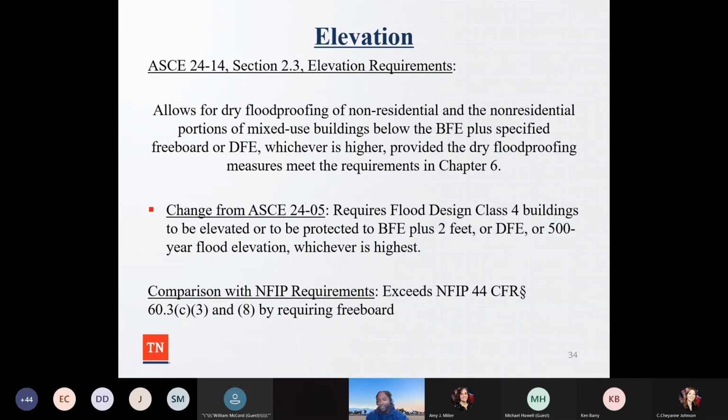The second link I dropped is the FEMA Technical Bulletin 3 that talks about the floodproofing requirements and certification. So now you know, if someone submits something to you, how to review it and how to ensure that you get the correct certification.